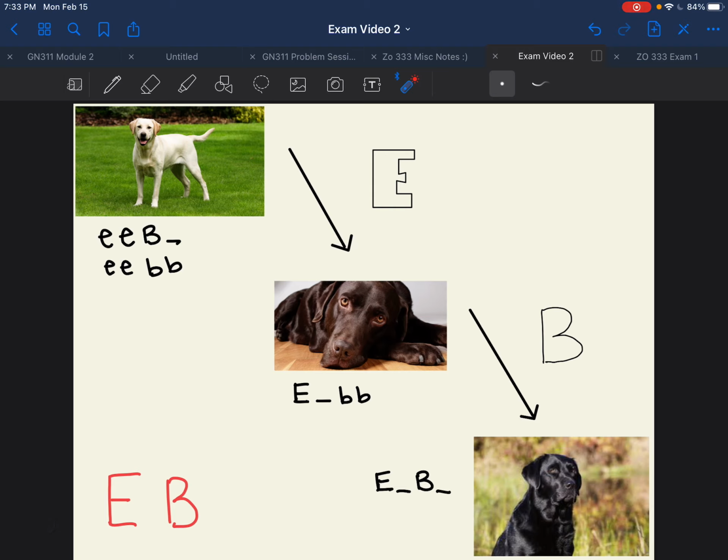it for visual people like me that can picture a key and a lock, and the lock is made specifically for that key, and if it's not the right key, it won't pass through. So a yellow dog needs to, in order to pass to brown, it needs at least one big E allele. See how it passes through there? And in order to pass from brown to black, they need at least one big B allele. See how it can pass through?